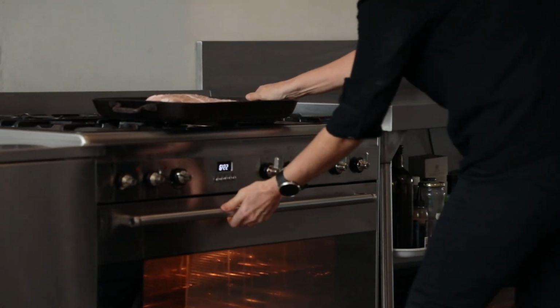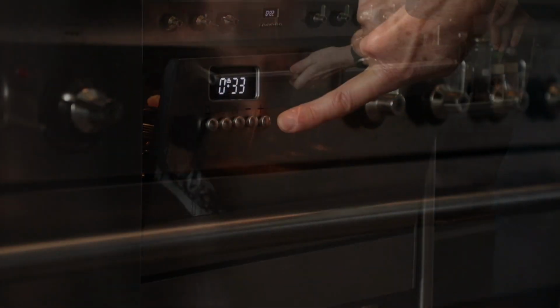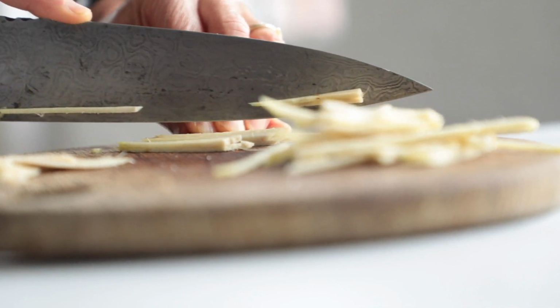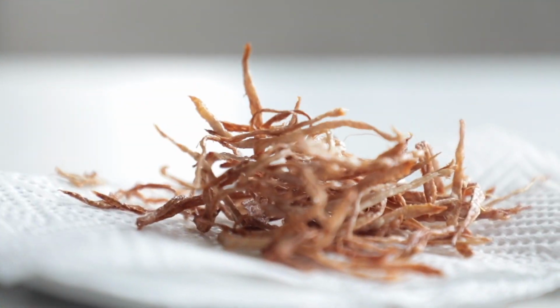The secret to a killer pork belly with crispy crackling is to allow it to chill uncovered overnight in the fridge. To roast, you want that oven to be piping hot to get that extra crispy crunch. To add that something extra special, lightly fry some ginger till crispy and sprinkle over the top of your Bun Cha.